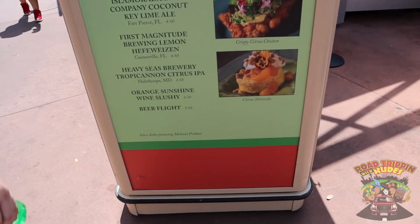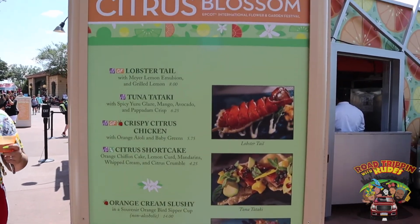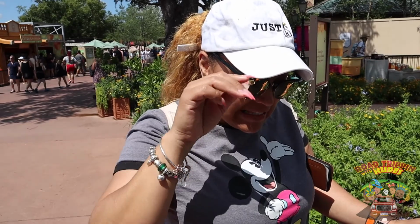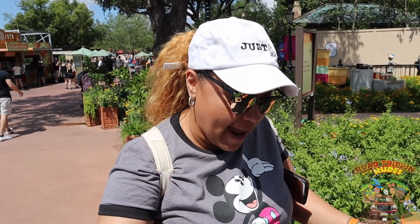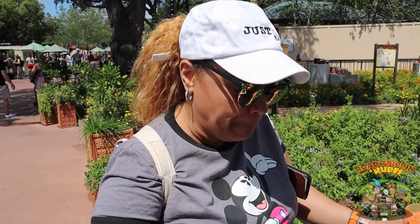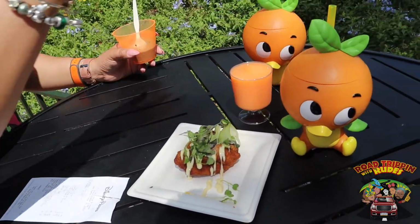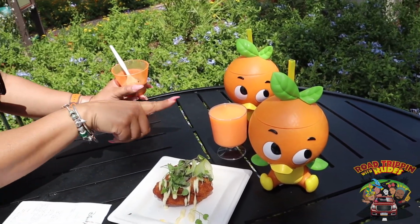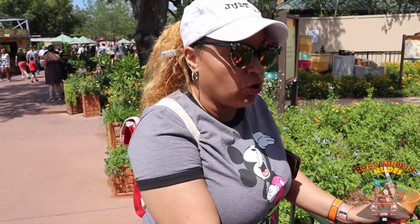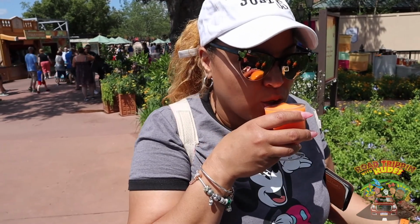Up next, the citrus blossom with the lobster tail, crispy citrus chicken. From the citrus blossom, we got the citrus chicken and the lobster tail. Of course, two orange bird sippers. You know, orange bird's my favorite. And we also got a slush wine. So total, it was $48.25. Let me taste this.